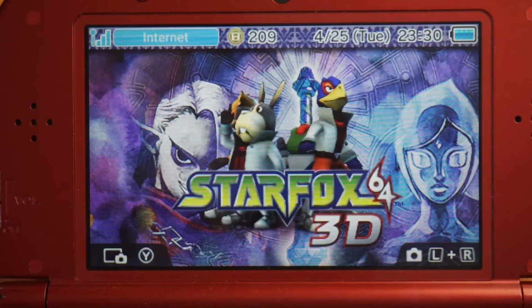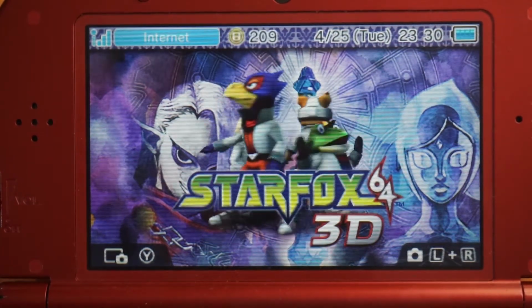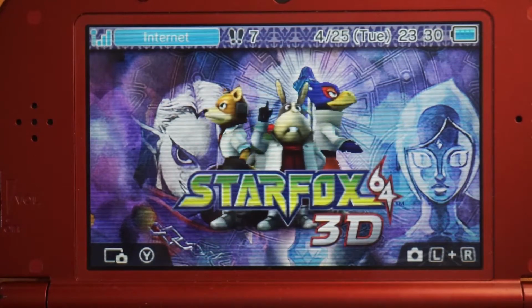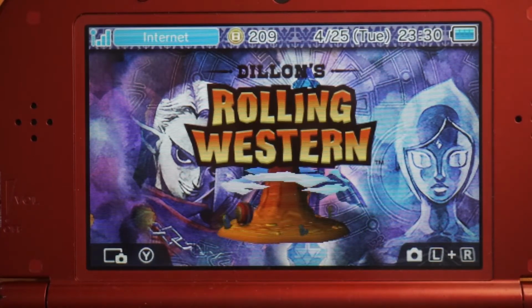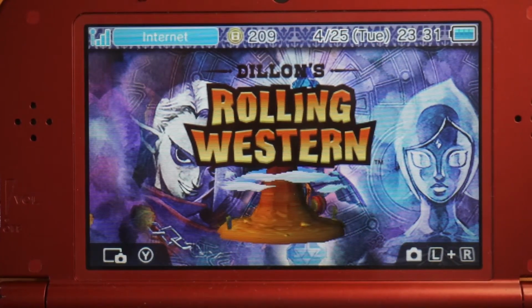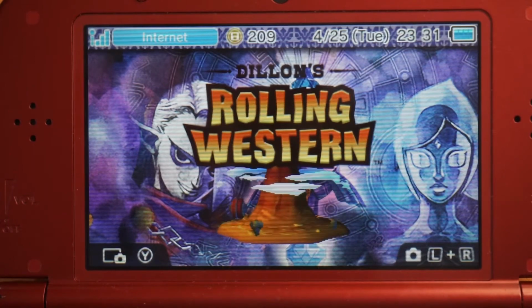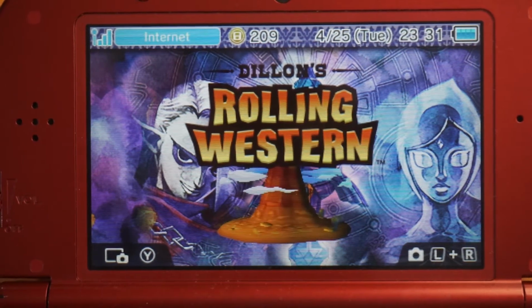Star Fox 64 3D. I love Star Fox 64 on the Nintendo 64, and this 3D remake was basically the same thing, just better graphics. And then Dylan's Rolling Western. This is like an eShop exclusive. I think there's at least one sequel now. You're like an armadillo and you kind of roll around the Old West defeating these like rock people.